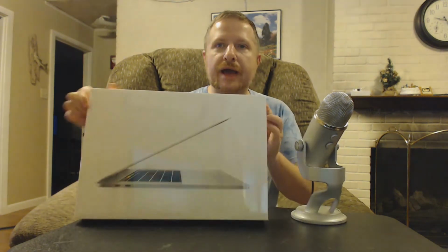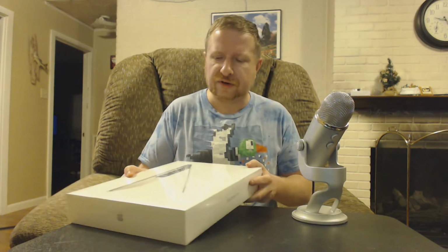So I got the new MacBook Pro tonight, ordered it online. I went and picked it up at the Apple Store at Westtown Mall here in Knoxville. It took forever waiting in traffic to get over there. It was horrendous, getting Christmas time and everything. But yeah, I think I got one of the better MacBook Pros which was available.